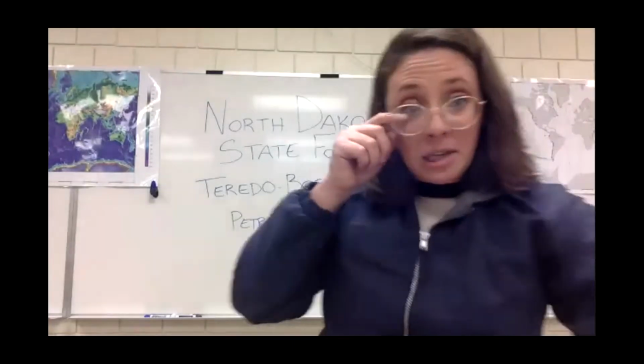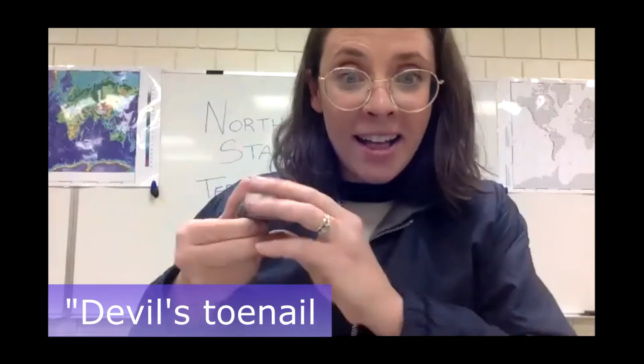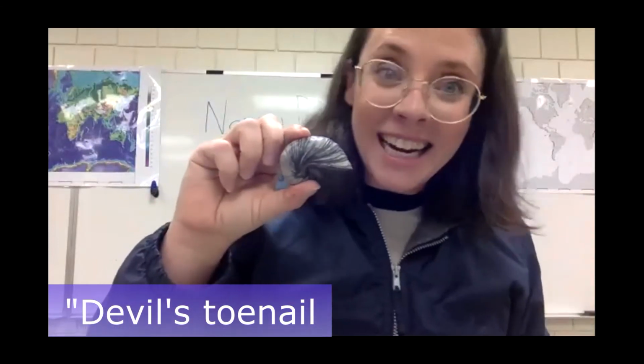And then finally, I'll show you this one. This is from the Jurassic, so at least 100 million years ago. And I'm just showing it to you because they are not around today anymore, and they have a great name. Their genus name is Gryphaea, and they're also called, colloquially among friends like us, the devil's toenail, because they look like a gross toenail.